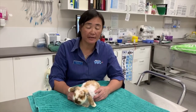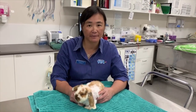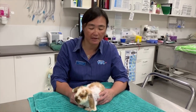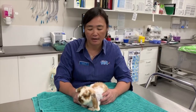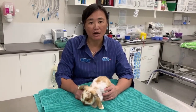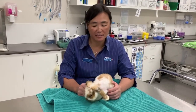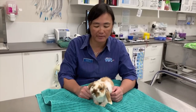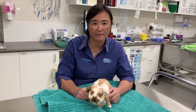So to prevent fly strike, you need to make sure that the bunny's coat doesn't get too matted, the bunny isn't overweight, it can move around the cage, because things like arthritis can also lead to fly strike. The environment is kept clean and dry, and also that there's nothing like dental disease preventing the rabbit from grooming. So regular investigation and vet checks is recommended.